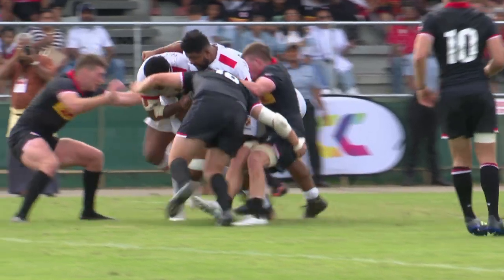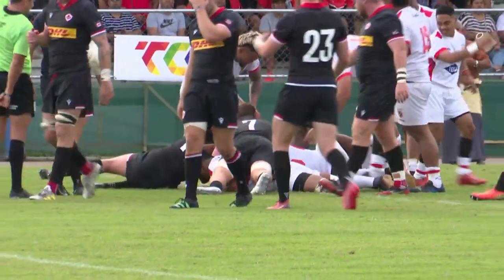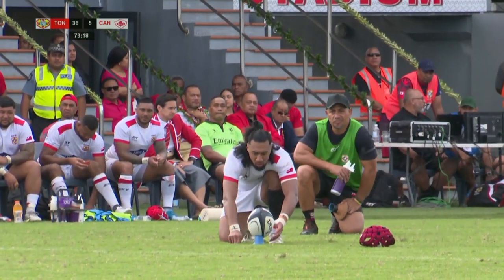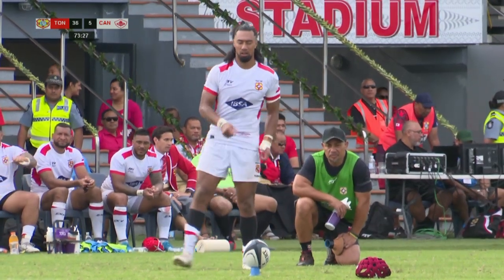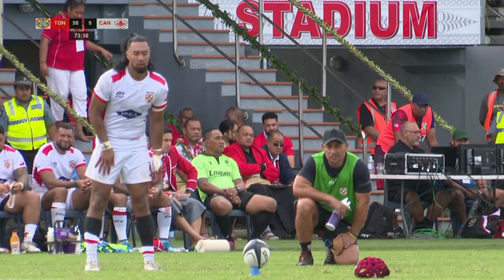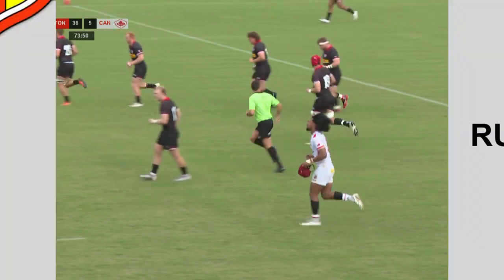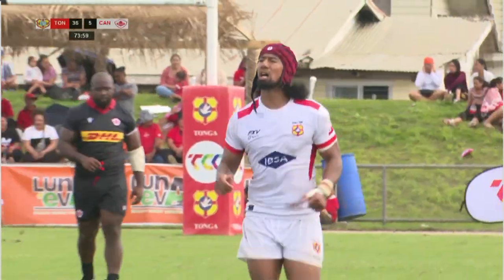Now they get their second try of the half, and I'm sure they've got less than 10 minutes to go to really finish strong and build some momentum as they get ready for selection for the Rugby World Cup. The score's currently 36-5 with a kick to come from Otu, another trusty goal kicker as well. And as I say that, he hits the post. Score stands at 36-5. Tonga still leading with about 8 minutes left in this game.